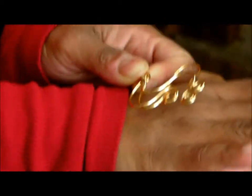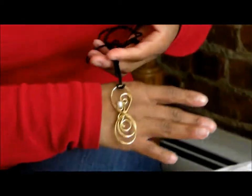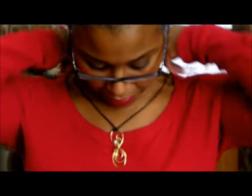Now, can someone put any type of hanging, like a chain or a leather strap, on this? Absolutely. That's how I wear them. But just with a simple tongue, I think, is best. You can change the color of the tongue, but to me, it kind of stands on its own. And I just did a simple loop. Can you show us that around your neck? Sure. It's so beautiful. It's so simple and simplistic.